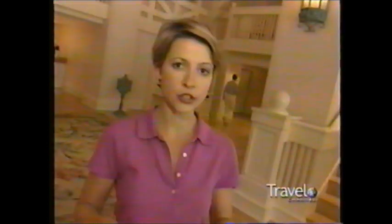Now, the architecture is considered stick style, and that means a little bit of this, a little bit of that. There are some balconies, some fancy millwork in the ceiling. You'll see the seashells on the lights. Just very whimsical. I love whimsy. Okay, what do you want to do? You want to check in, or do you want to see the beach? Beach.